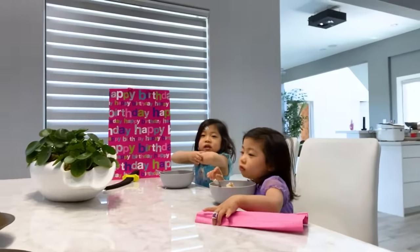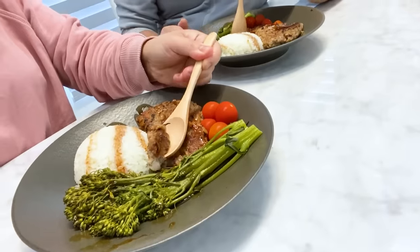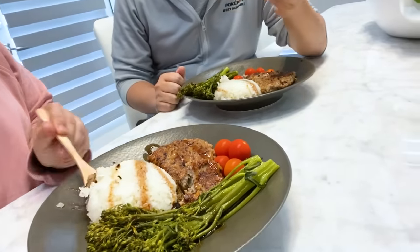Okay, thank you for cooking, Daddy. Oh, I hope you liked it. Yeah. Thank me after you finish eating. Thank you, Daddy. Aww. I hope you like it. Why don't you taste it? Thank you, Daddy. Let's see. Okay. Hamburger meat here with rice. Delicious. You haven't put it in your mouth yet. It does already look delicious.